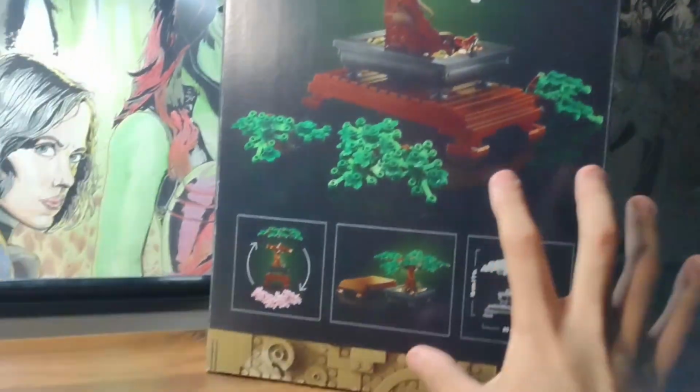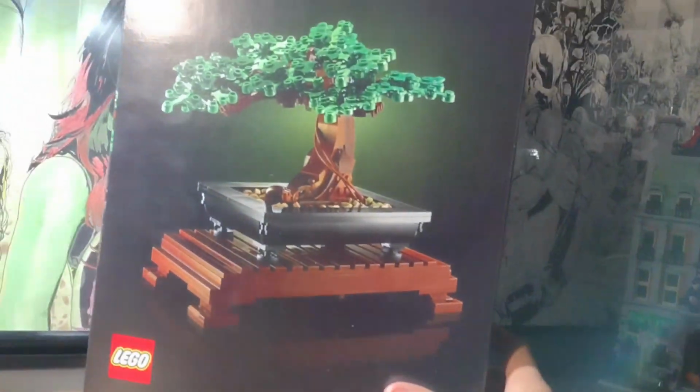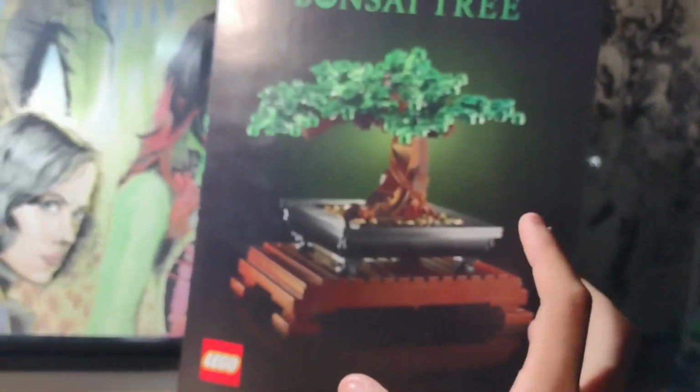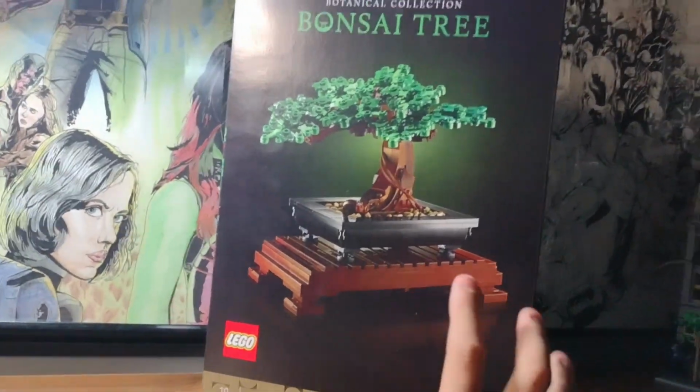So as I'm building it, I'm gonna see which one I like more. Of course, I'm gonna show you guys both of them, but yes, this is so cool. I've been waiting for this. I've been looking for this. This is like one of the first Legos I've had in my wish list, and it's so cool.